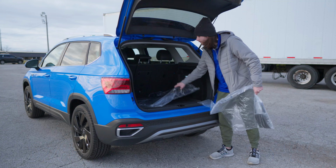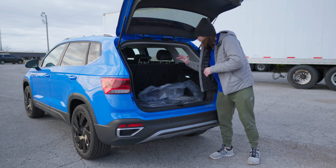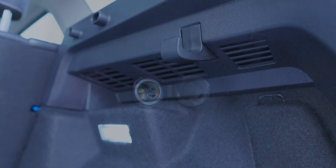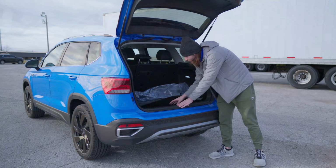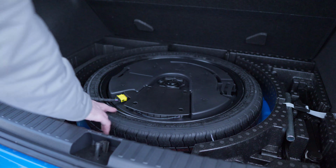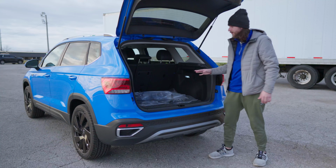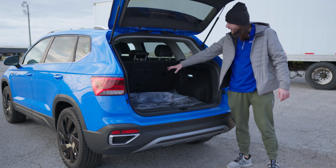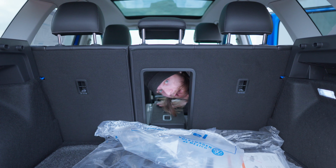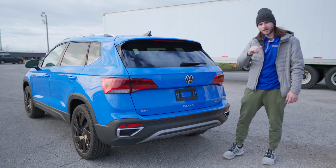But back here, you've got some monster mats that we optioned on. You've got your cargo protection system there. You got a 12-volt outlet back here, some lights, some hooks. It's like room for a cargo shade as well. Up underneath here, you do have a spare tire and your sound system here with all your jacks and everything you might need. Just this cargo area is massive. And you do have a pass-through here for larger objects if you need to, and 60-40 split rear seats. Let's go ahead and close her up and hop inside the cabin.